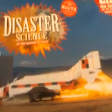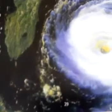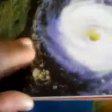So, thrift store haul from last week. Goodness. Klutz, Disaster Science. So awesome. Pages, pictures. Volcanoes. We're actually getting ready to make a volcano, so I thought that would be interesting. We have some weather books, but the pictures in here are what drew me to this one.